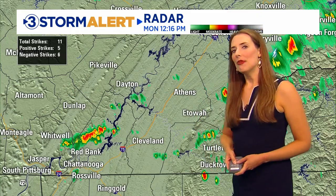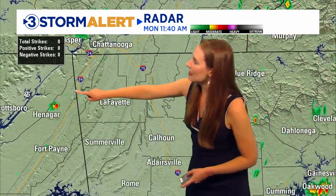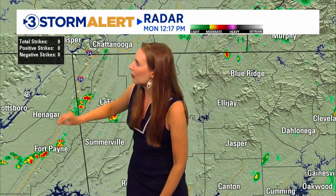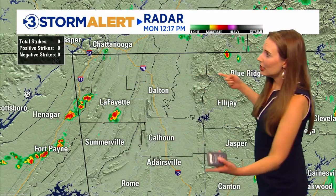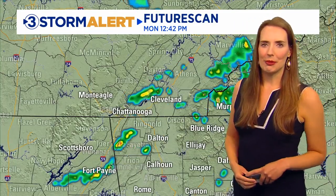Now let's head down to the south. So we're going to take a peek at what's happening in Georgia and Alabama as well. So we had those new downpours that have just popped up. You can see that again, Dade County, also into Walker County. We continue to have those heavier downpours into DeKalb County at this time. No lightning, you'll notice, with our counter right now being registered in Georgia and Alabama, but of course, as we head later into the afternoon, that heat builds up a little bit more. I'm sure you'll have some thunderstorms mixing in as well.